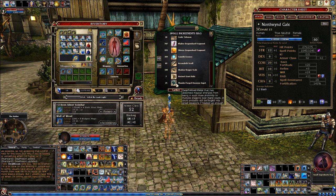For example, I'm going to take, like, 10 stacks of things like Blister Beetles and Scarlet Crypt, you know, all these new collectibles.